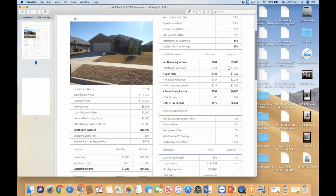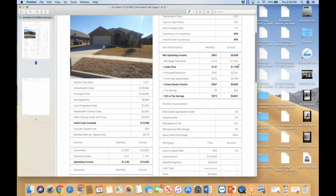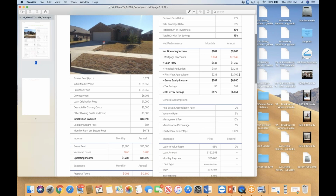And total return is 49%. How did we calculate that? We look at the annual net cash flow, in this case 1,759, plus the principal reduction at the end of the first year. Principal reduction is an intrinsic value financial benefit as well. So this formula software calculated to be 2,241, and then I believe I projected like 2% appreciation, which is quite conservative and realistic. So 2% of the purchase price at the end of the first year. The first year appreciation on paper is almost 2,800.